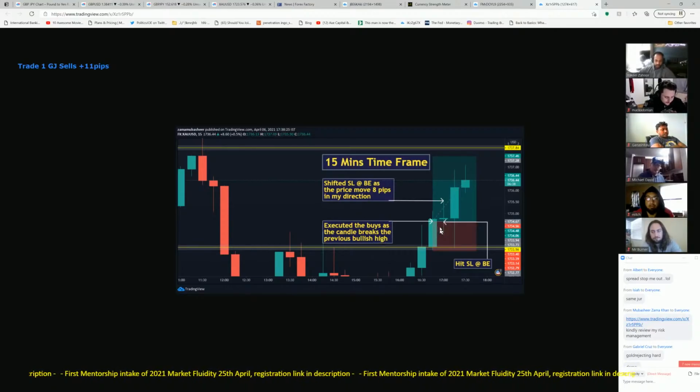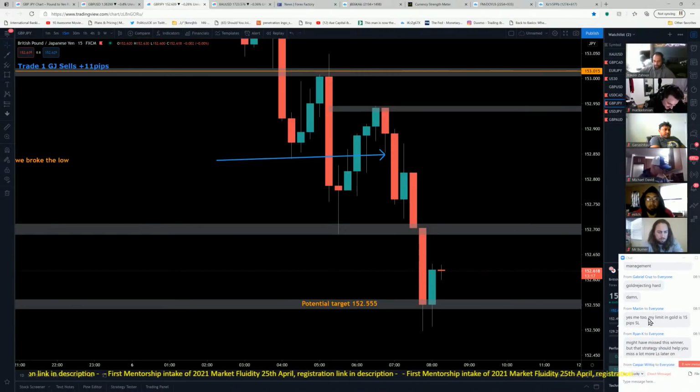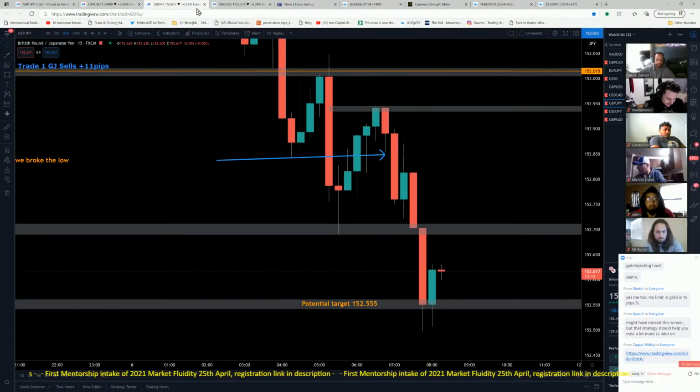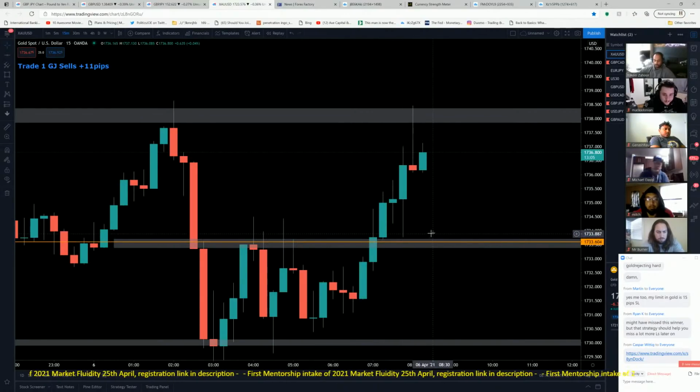Executed buys as candle broke the high over here, hit stop loss at break even, shift to stop loss break even. It's the same thing. I mean, 15-minute, 5-minute, weak confirmation time frames. The lows get broken all the time. So yeah, it's the same thing we discussed here on gold. So you guys got to really trust the 30-minute and the 1 hour, because 15 minutes are weak confirmations. And I don't know, I think this was a difficult trade, but there's a lot of learning we can do from this price moving up and retracing the way it did.